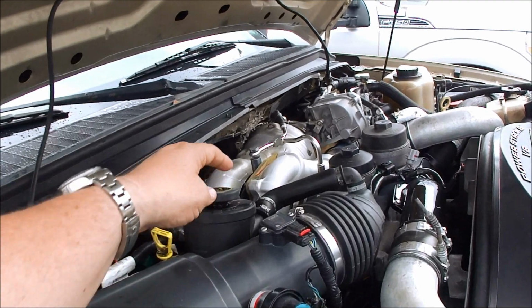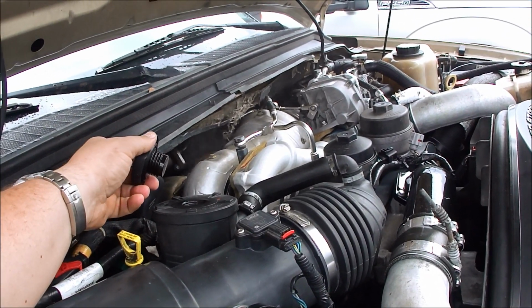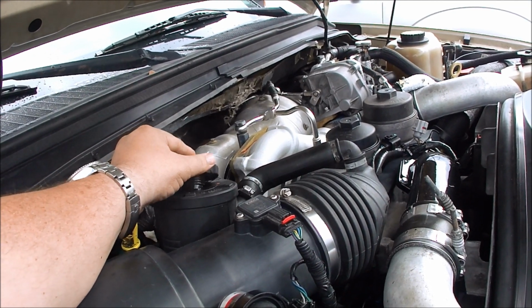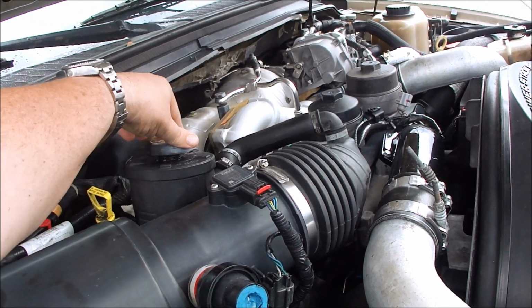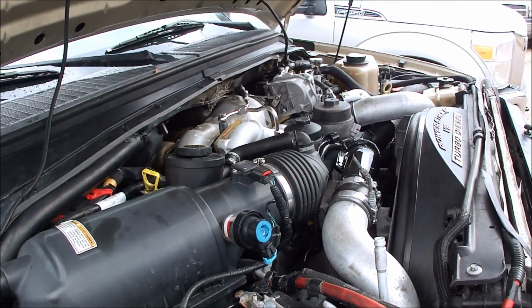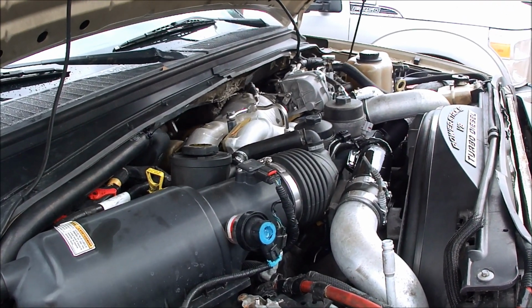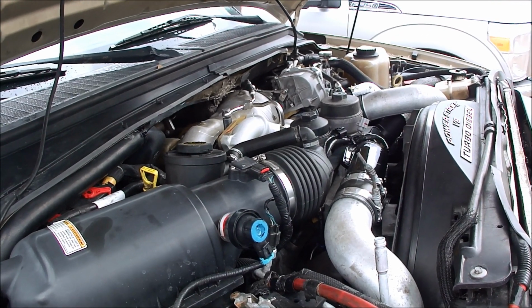But the main thing I want to show you is, you can see, take the cap off, a little wisp of smoke. Smoke's not a big deal as long as it's not puffing. The main thing is, you can see, set the cap down, it doesn't fly off or anything. That means there's very little, if any, blow-by. Blow-by is engine compression getting past the piston rings and into the crankcase. It's not necessarily the sign of a bad engine, but it's just a sign of wear. And like I said, this truck has very little, if any.